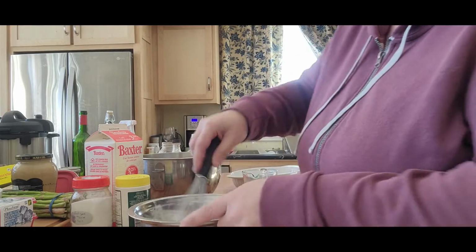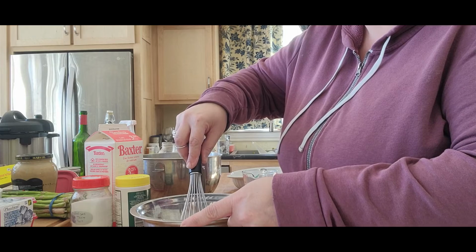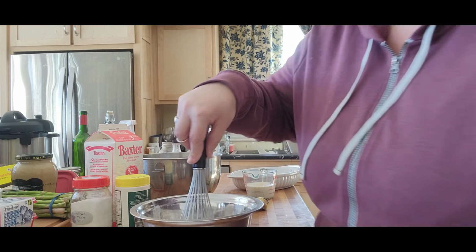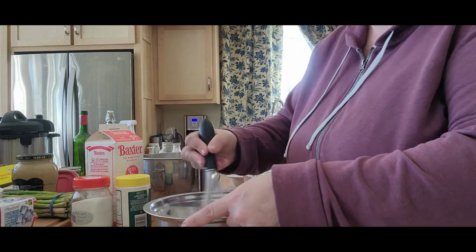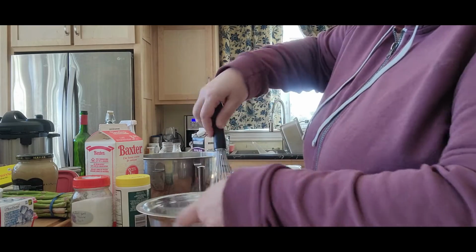I have not cleaned up my kitchen because I've been chopping in the trees. You've been what? I've been chopping in the trees. Oh, cool. So you can get your trees.